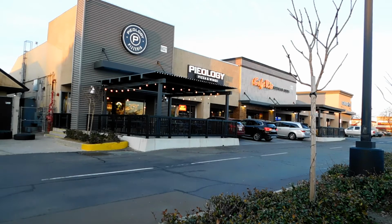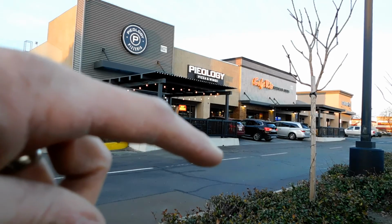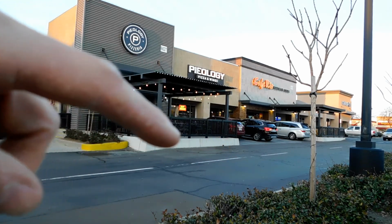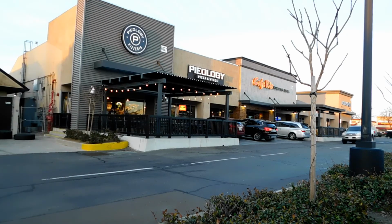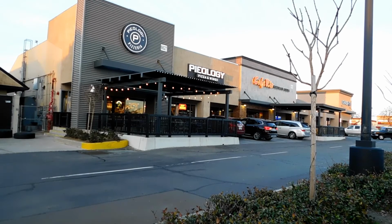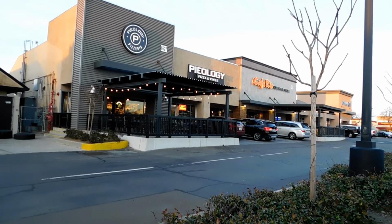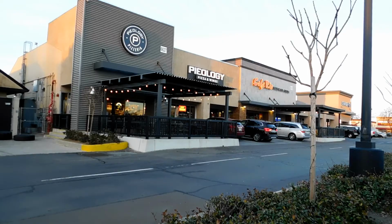Now looking at it from this angle right here, this is the current day of this building. And if you look at this old image, the same angle, the same view of Rasputin looks totally different. Let's switch back to current day. Right there, you used to be able to park to go into Rasputin. If you look at the old photo again, there's a car parked there. Now in current day, can't park there anymore. It is now a seating area to one of the restaurants that currently resides in the same building.